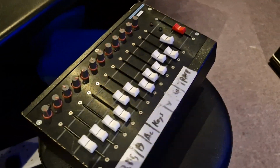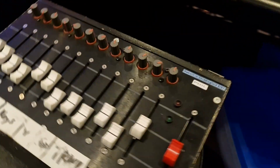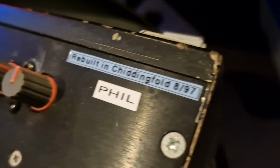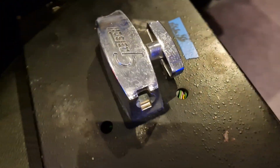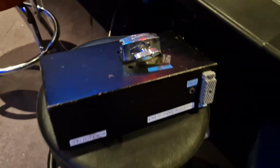You can't go buy one of these. Like I said, this is custom built for the farm studios, for Phil, for Genesis. And what's really great, it's got his name on it. Looks like in 97 it was serviced. And what's super cool is you can see this was mounted right on his kit on a stand with his Gretsch hardware. That is really, really cool. If this doesn't give you goosebumps, I don't know what will.